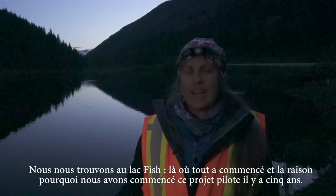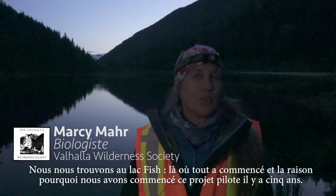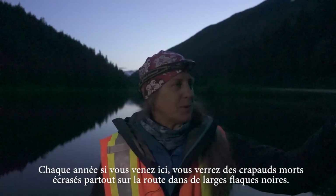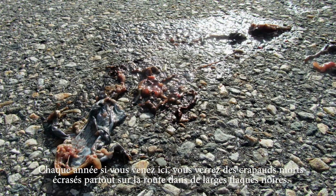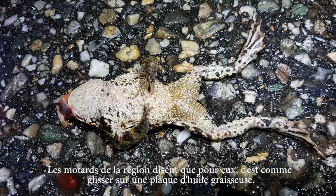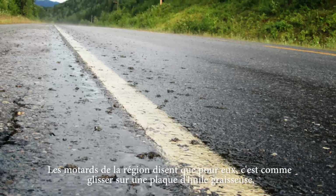So we're here at Fish Lake, and the reason that we started this project 5 years ago now, we started with a pilot project, was because for many years we would come up here and see toads smushed all over the highway, like thick, black, sort of greasy. And there would be motorcyclists that would come down to New Denver and they'd be talking about being up here on the highway and just sliding out on grease.